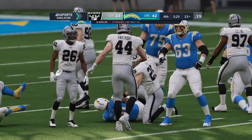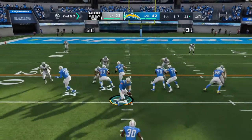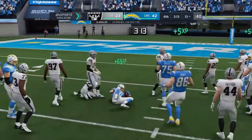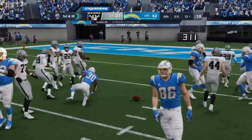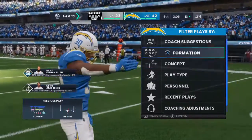7 yards on the pickup there, and it'll leave them with a second and 3. And now it looks like they're going to be in the hurry-up. They'll try and run some clock here as they keep it on the ground. And they'll work it inside the 15-yard line before it's all said and done. It's a first down on a gain of 10.